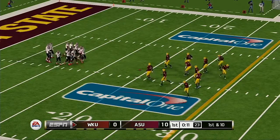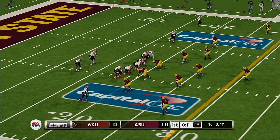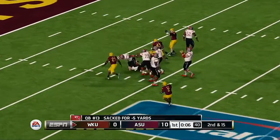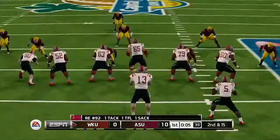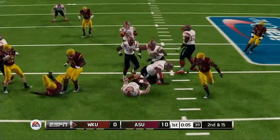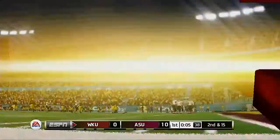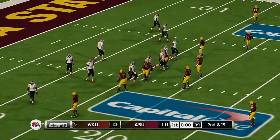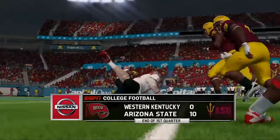Let's see if this drive has a more rewarding conclusion than their last, which ended with a punt. They've been beaten soundly on both sides of the ball, and we haven't even gotten to the second quarter. He gets sacked on the play. They get to the quarterback and end that play before it even got started. This young man didn't even have a chance to make something happen. It's tough to find your receivers when the defense is in your face like that. Second and 15. Ball on the 14-yard line. We've played one quarter. The Sun Devils in front, 10-0.